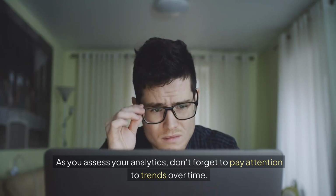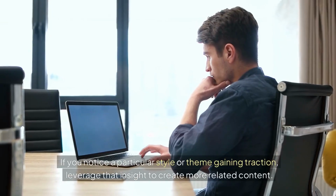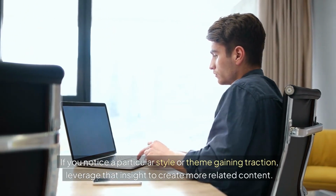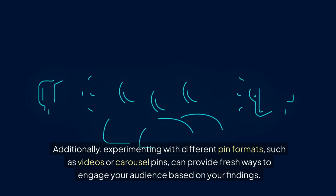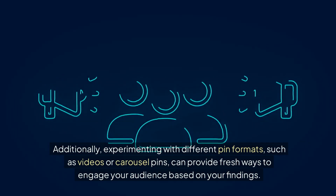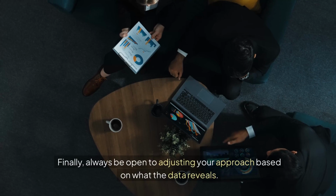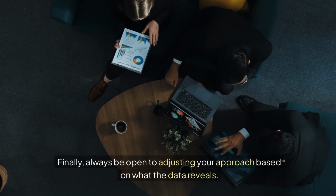As you assess your analytics, don't forget to pay attention to trends over time. If you notice a particular style or theme gaining traction, leverage that insight to create more related content. Additionally, experimenting with different pin formats, such as videos or carousel pins, can provide fresh ways to engage your audience based on your findings. Finally, always be open to adjusting your approach based on what the data reveals.